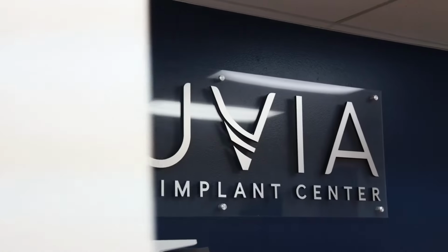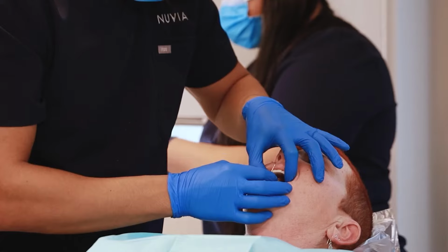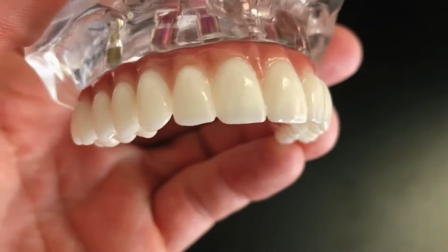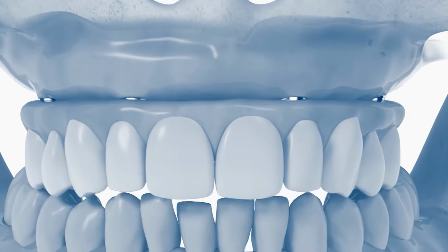What we do here at Nuvia, we are able to skip a lot of time, and the reason for that is because we splint together all the implants with a really strong prosthetic. Your permanent prosthetic you get 24 hours after surgery. It is so strong, it splints the implants together, so it makes them all stronger as a whole than any one of them are individually.